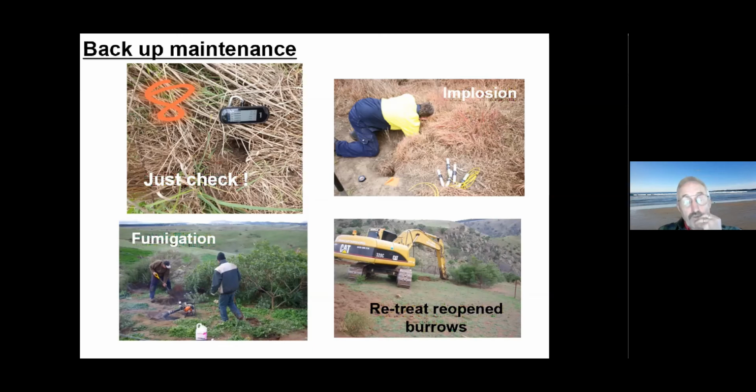vetted and agreed to by a number of registered Aboriginal parties. But I would stress that every time that you deal with cultural heritage, you need to speak with a registered Aboriginal party, and you need to consult as to what it is to get rid of rabbits and return land to country. Fumigation: the only fumigant that's used in Victoria is the tablet fumigant, which is aluminium phosphide.